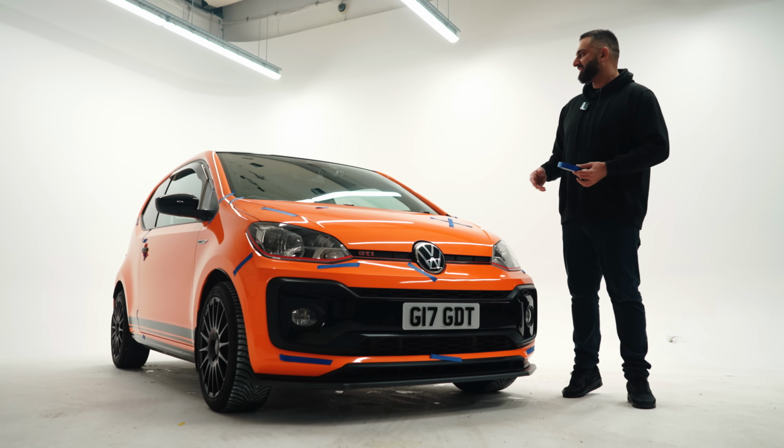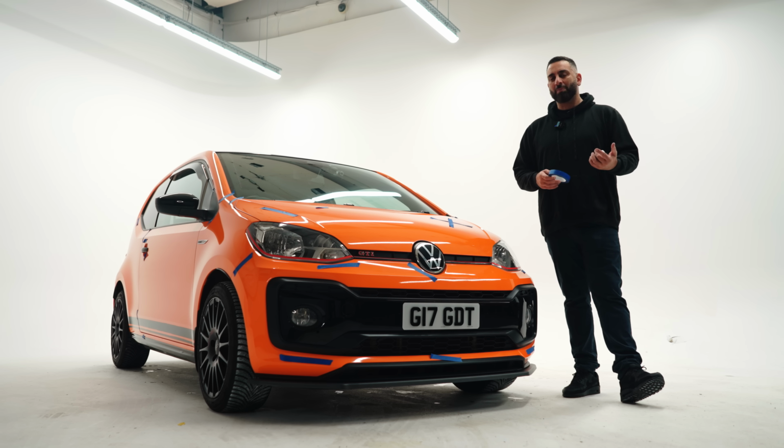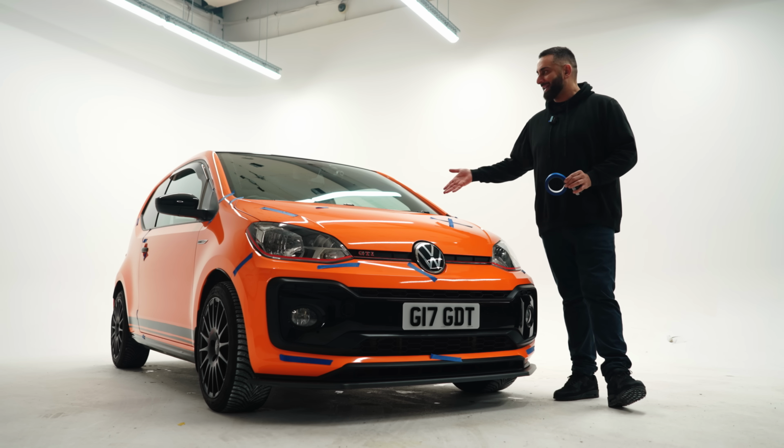Yeah, there's a few imperfections everywhere, but I don't think the car was cleaned and prepped properly. Cleaning the car is more important than applying the wrap at the start, because whatever is on that bonnet, the vinyl will show it through. So I've seen cars that are wrapped by a company and it looks like this.